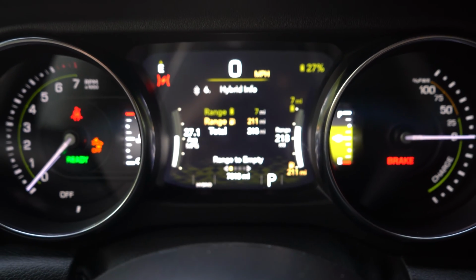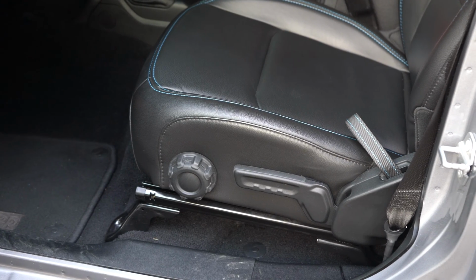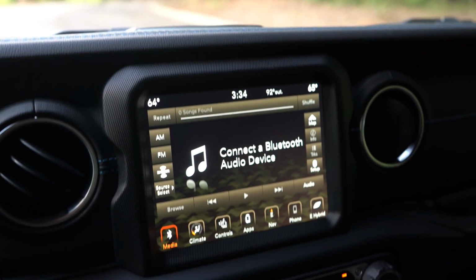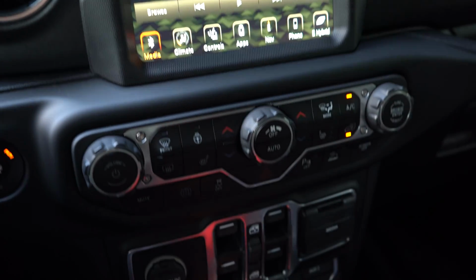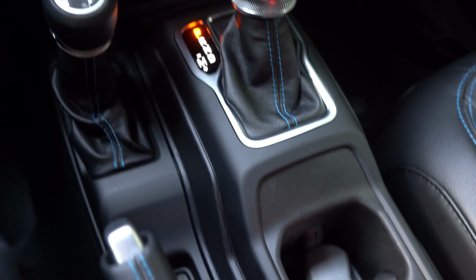But one thing is, I would like them to implement electric seats, at least in the front for the driver's seat anyway, because this thing has some luxury touches. Like I mentioned, this is $62,000 and it's got a heated steering wheel, heated seats, so we're not trying to save any weight here. Anyway, just something I would like to throw out there.